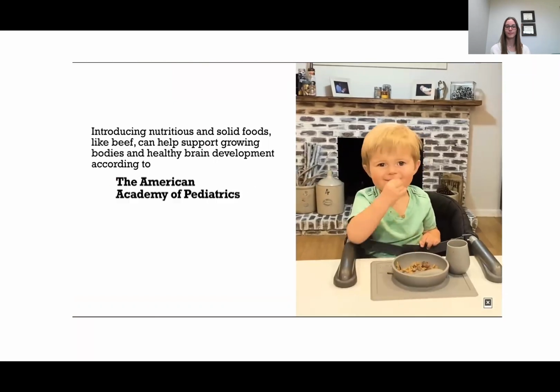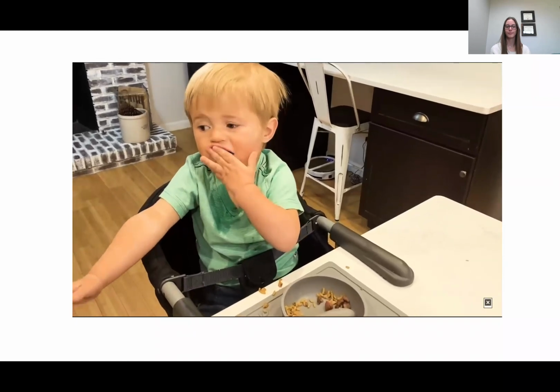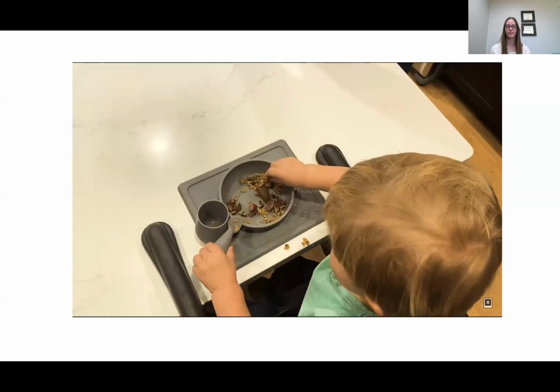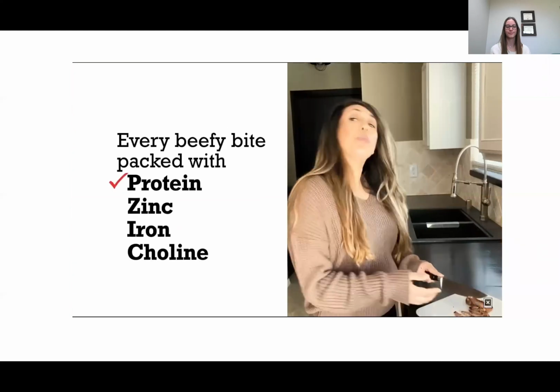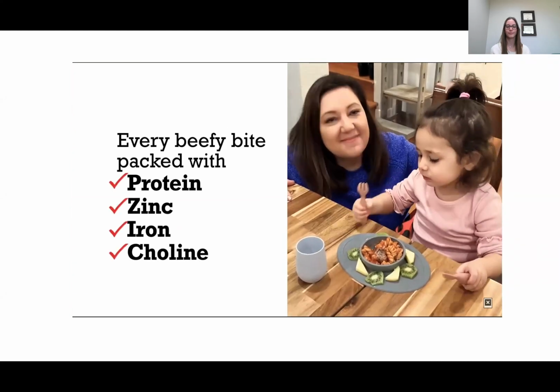They can actually start eating beef a lot earlier than you think. Juju has been eating beef since 7 months old, I think. 9 months of age. Right around 6 months, 5-6 months. So at first it was just ground beef and purees, and now we love steak. It's a good source of protein, zinc, iron, which is really important for kids.